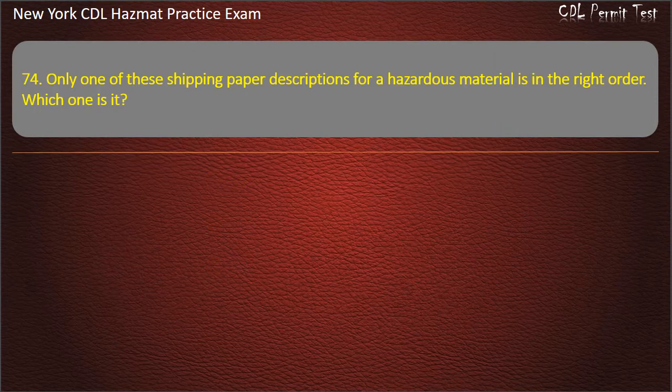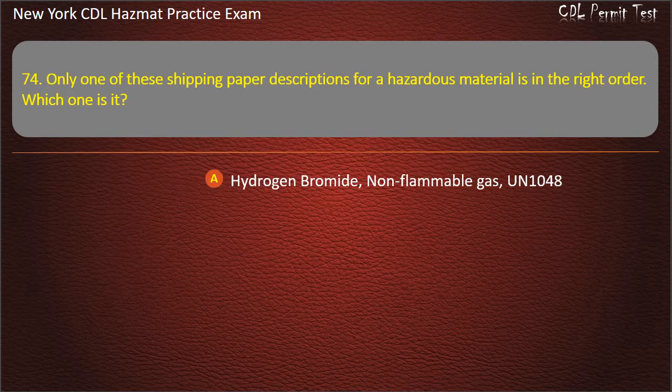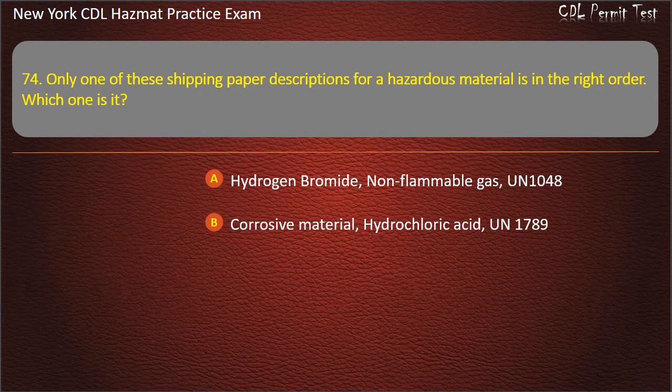Question 74. Only one of these shipping paper descriptions for a hazardous material is in the right order. Which one is it? Hydrogen bromide, non-flammable gas, UN1048. Corrosive material, hydrochloric acid, UN1789. Hexane, UN1208, flammable liquid.